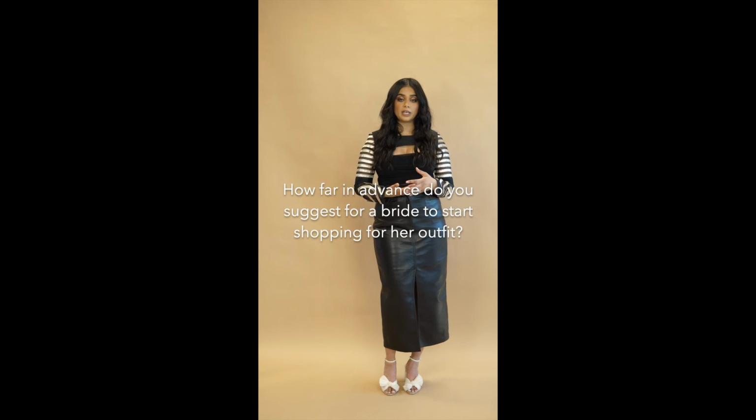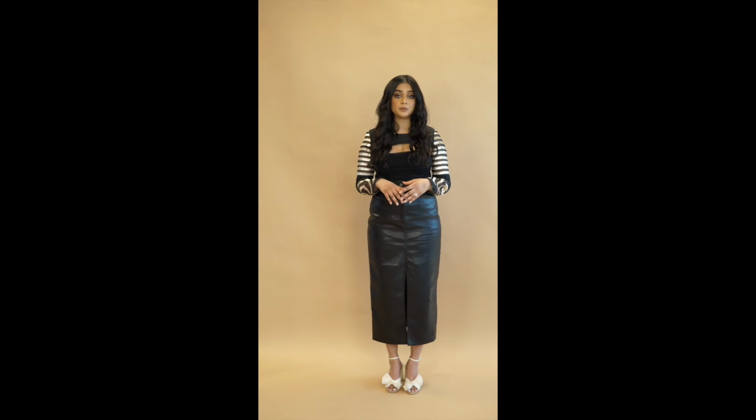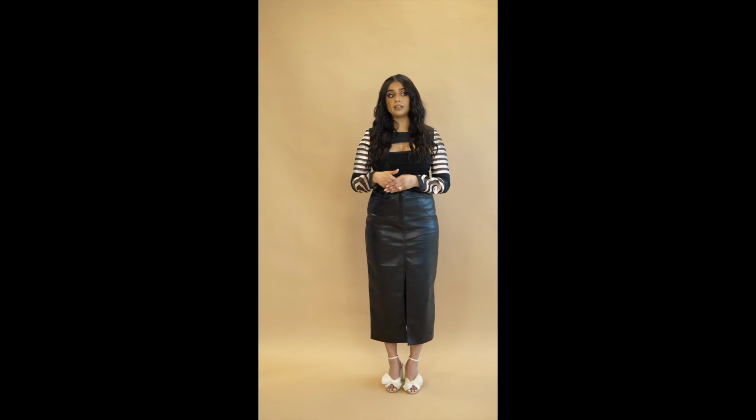Normally for brides, I recommend that you start doing your actual shopping 6 months before your wedding date, but it really depends on you. So for example, if you see something in our current collection this year that you're absolutely in love with, what we always say is you should get it before it's too late, because sometimes brides wait because their wedding is in a year, but they really wanted that piece, but then that piece is sold out if they wait too long for it.